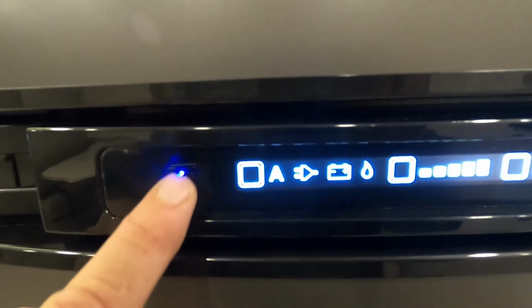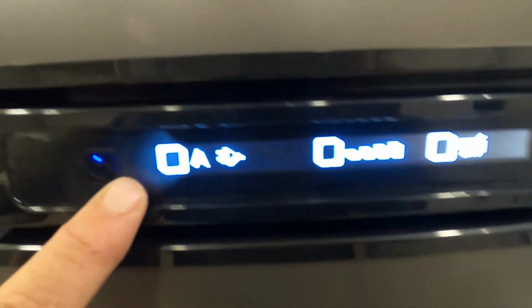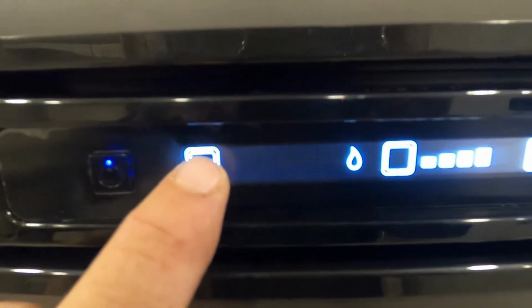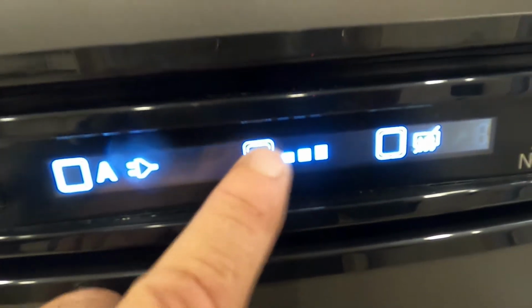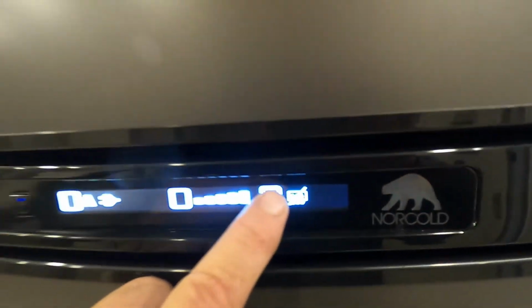Oops, hold that down. Switch from auto to gas. Oh, here we got a touch button over here. Or electricity, gas. If your gas is off or low, that'll blink. Here's your temperature settings. And there's a fan for the freezer.